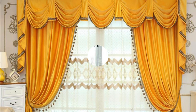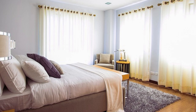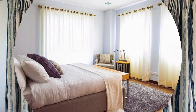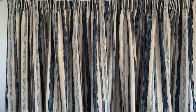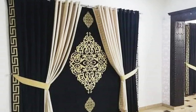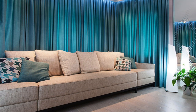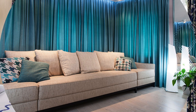Color coordination, match or contrast with the room's color scheme. Patterns and prints, they add character and style to a space. Layering, combine sheer curtains with heavier drapes for versatility. Cleaning and maintenance, choose fabrics that are easy to clean. Consider function, are they primarily for privacy, insulation, or decoration?